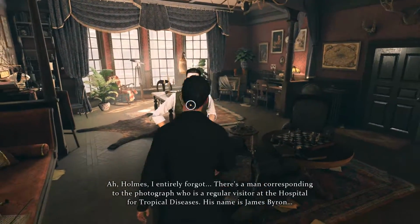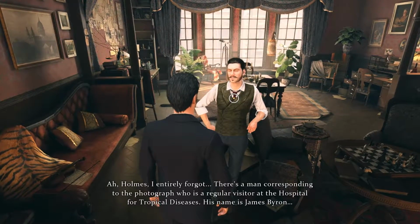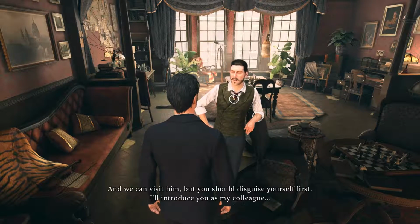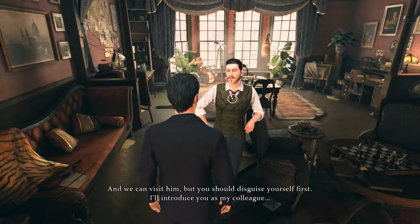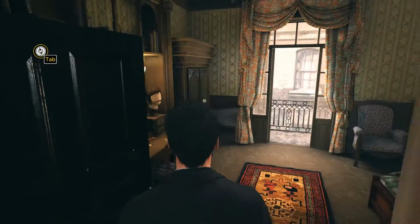Watson, get your gun. I entirely forgot. There's a man corresponding to the photograph who is a regular visitor at the Hospital for Tropical Diseases. His name is James Byron. Are you sure? That's fantastic. And we can visit him, but you should disguise yourself first. I'll introduce you as my colleague.